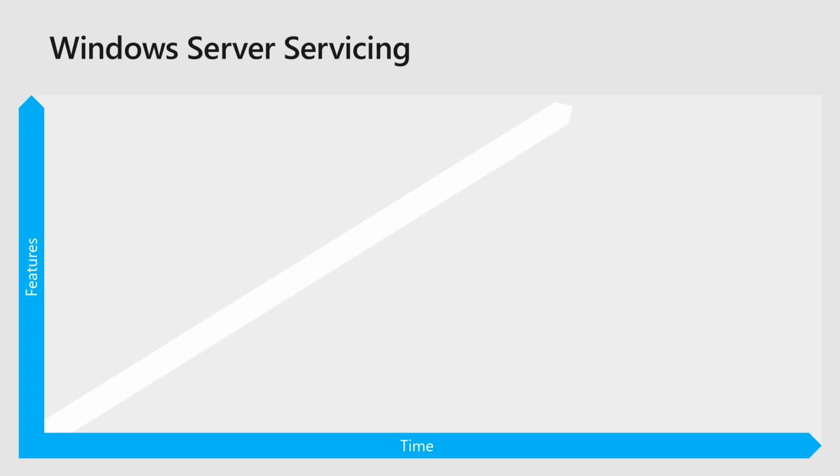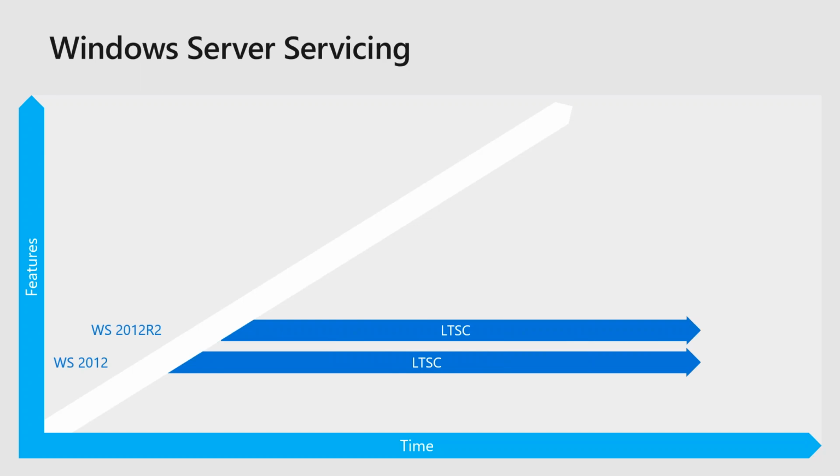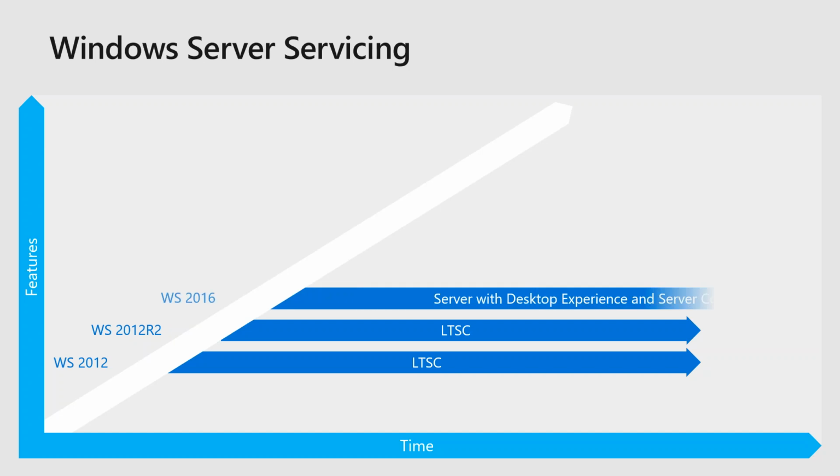So if you look at the graphical design here, to be honest, I like graphics, and this is a very good explanation. We start here with Windows Server 2012. Obviously we go way back, but Windows Server 2012 and 2012 R2 were LTSC releases, and again supported 5 + 5 years.